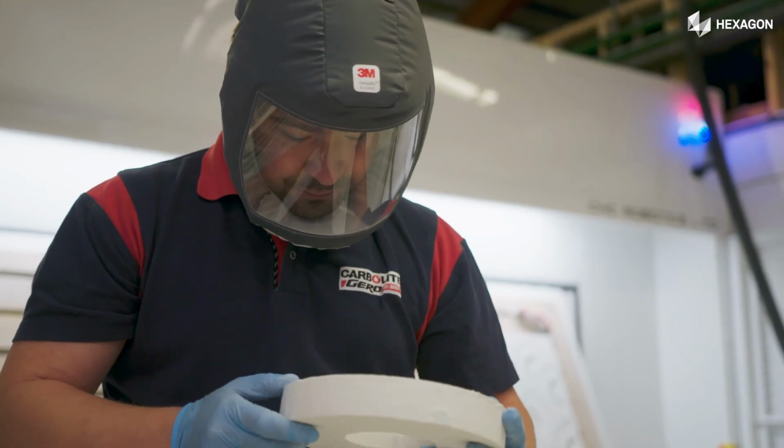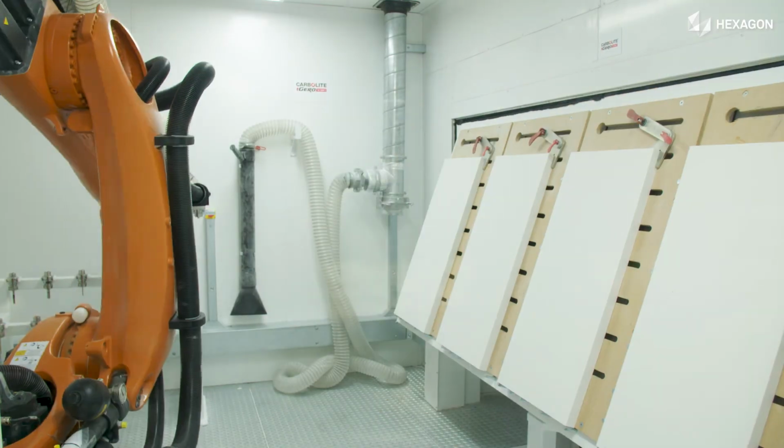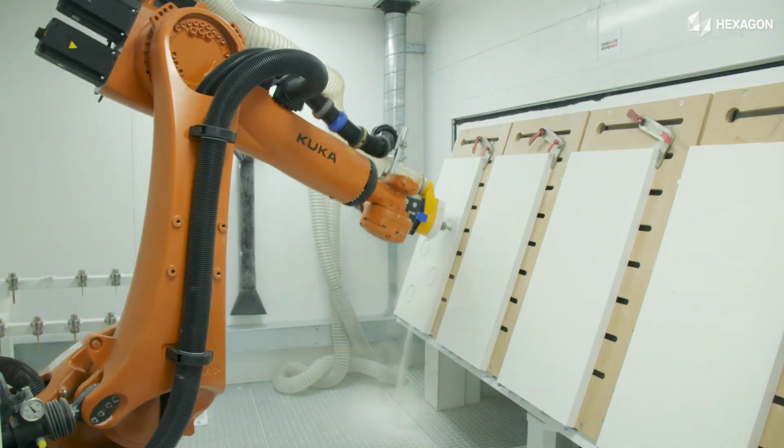It's a step forward, and it's future-proofing, because the robot in itself, within the way it can work and the dexterity of it, will allow our designers to be able to design things in a different way and possibly have better ways of forming the insulation in the future.